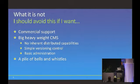Why shouldn't you use N2? If you really want commercial support. So if you're a big company or for whatever reason you need to be able to pick up the phone and tell them, you know, your product sucks, you can't really do that with N2. It is a purely open source development effort at the moment. It doesn't have a whole lot of those enterprisey features that larger CMSs have. For example, content shipping, things like that, you won't find in N2. It is for building a lightweight website.